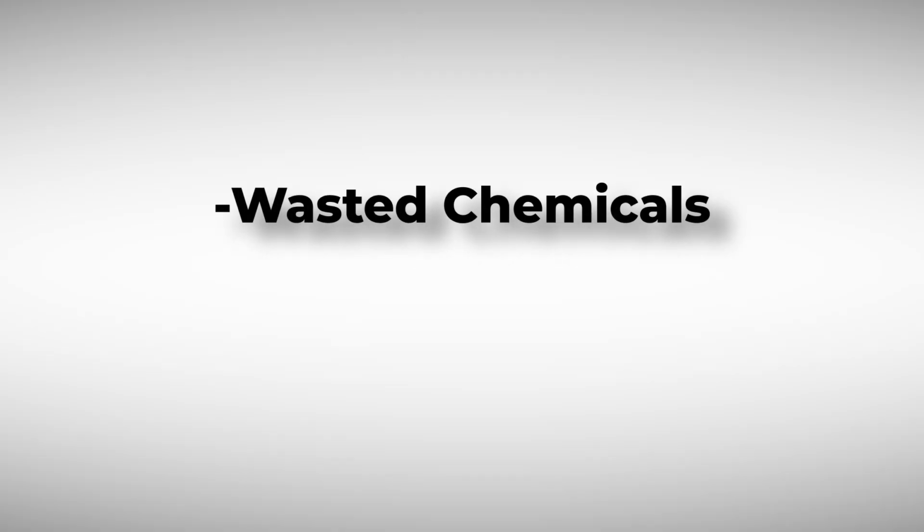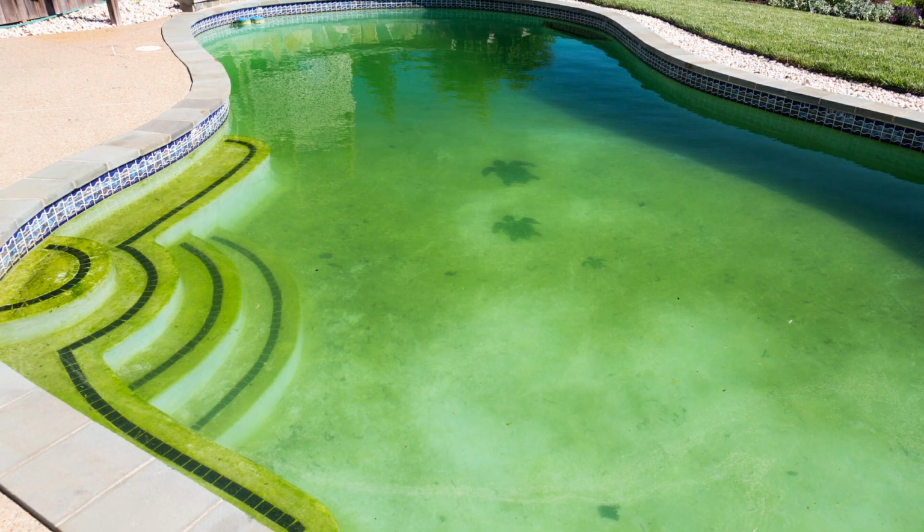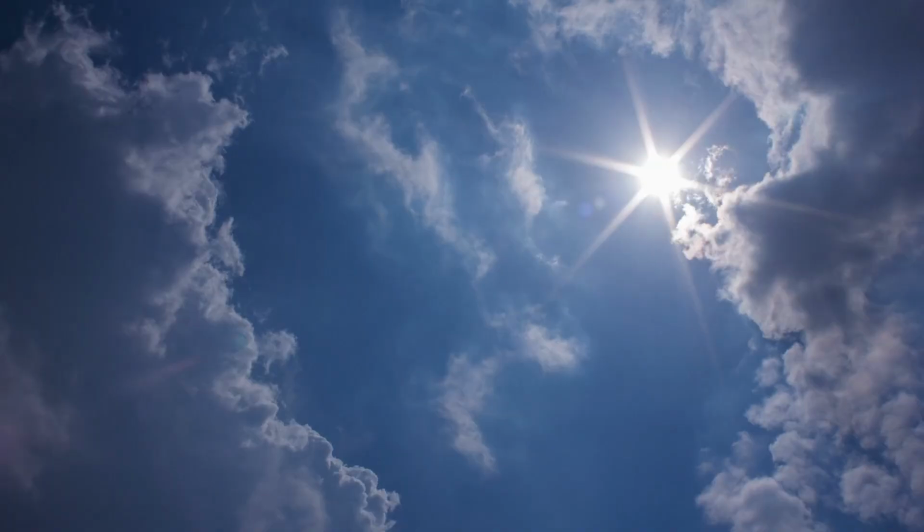So what does this mean in real terms? It means wasted chemicals, wasted money, and more maintenance than necessary. You might think, why is my pool going green again? Or why do I need to shock my pool so often? And the answer might be staring you in the face, right up in the sky.